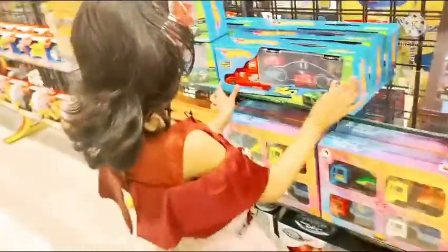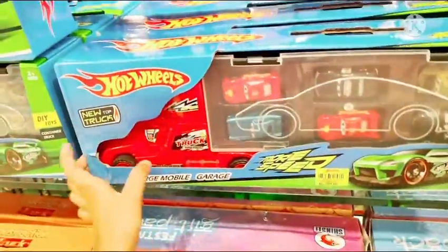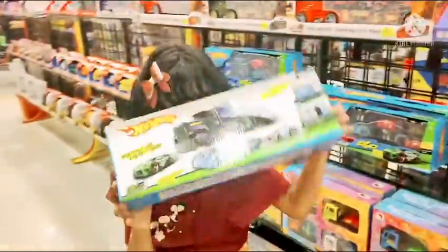Okay guys, so we're going to just find these racing cars. Ooh, there's some racing cars. Good for kids. Okay, we're going to take this racing car this year. Racing car, Hot Wheels. Yay! Come on. There's a lot of fun.